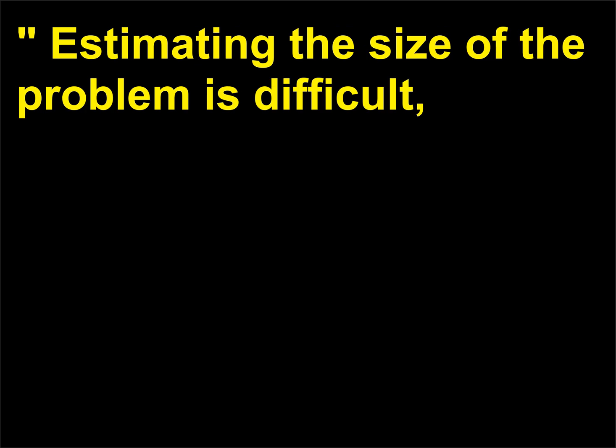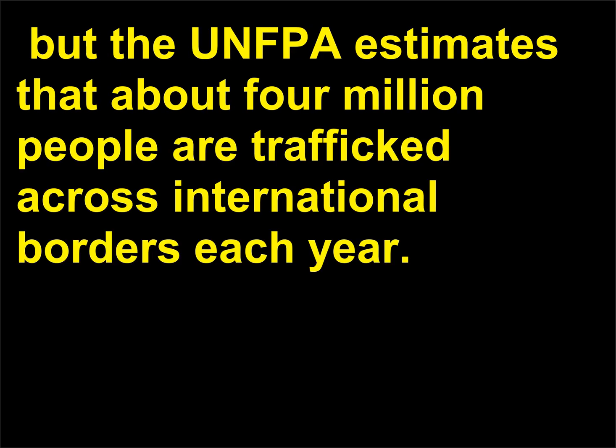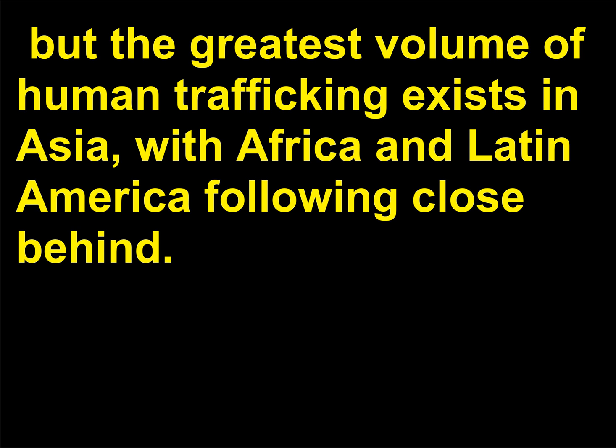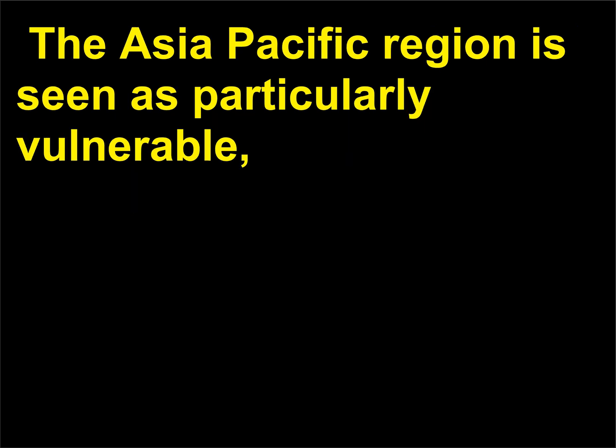Estimating the size of the problem is difficult, but the UNFPA estimates that about 4 million people are trafficked across international borders each year. The group also reports that the problem is widespread, but the greatest volume of human trafficking exists in Asia, with Africa and Latin America following close behind. The Asia-Pacific region is seen as particularly vulnerable.